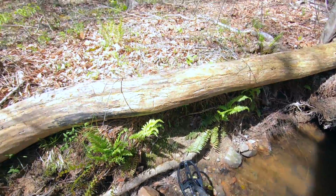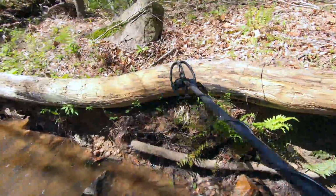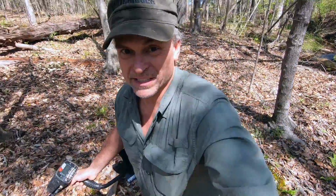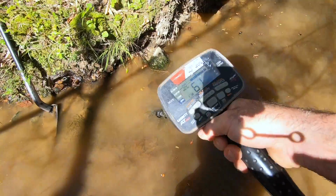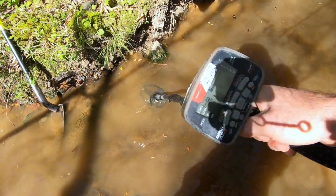All right, let me go get my shovel, and we'll come back and dig those two signals just to see what it is. Could be fence wire. Like I said, there's a fence right there, an old one, but you never know. Hold your breath. It's going to get really windy today, unfortunately. All right, this was the first signal we heard. Probably going to be iron. I wish I brought my pick with me. I didn't think about detecting in the water today.